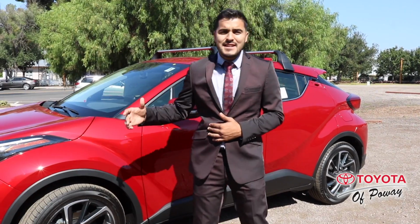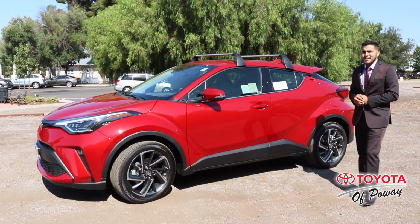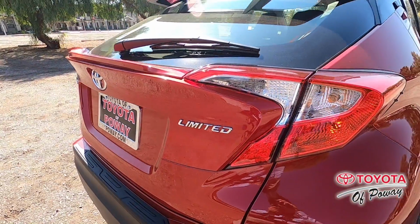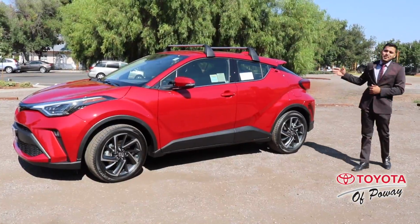So before we go inside the vehicle and explain more terrific features, I just want to show you the size of the CHR. Very compact, great on gas mileage. You got 29 combined. Overall, you can park this vehicle anywhere.